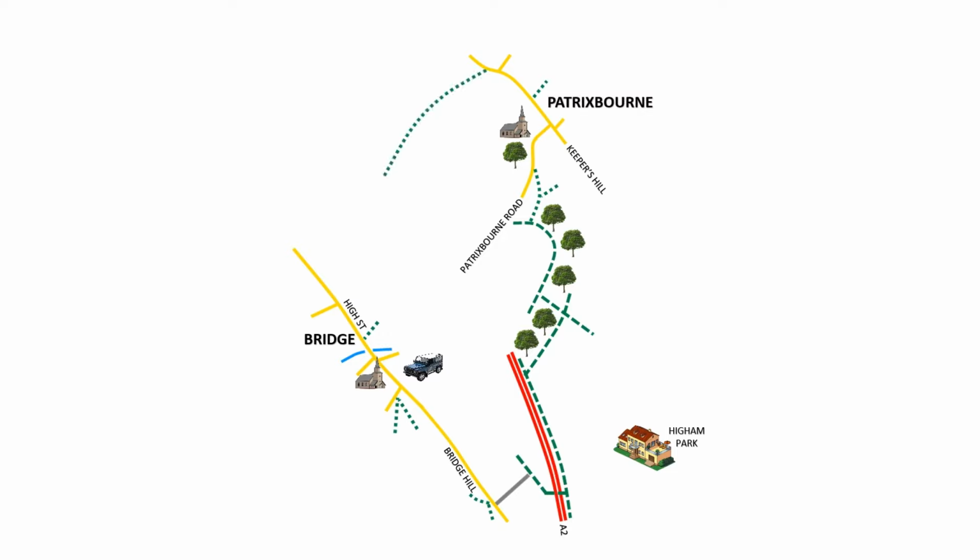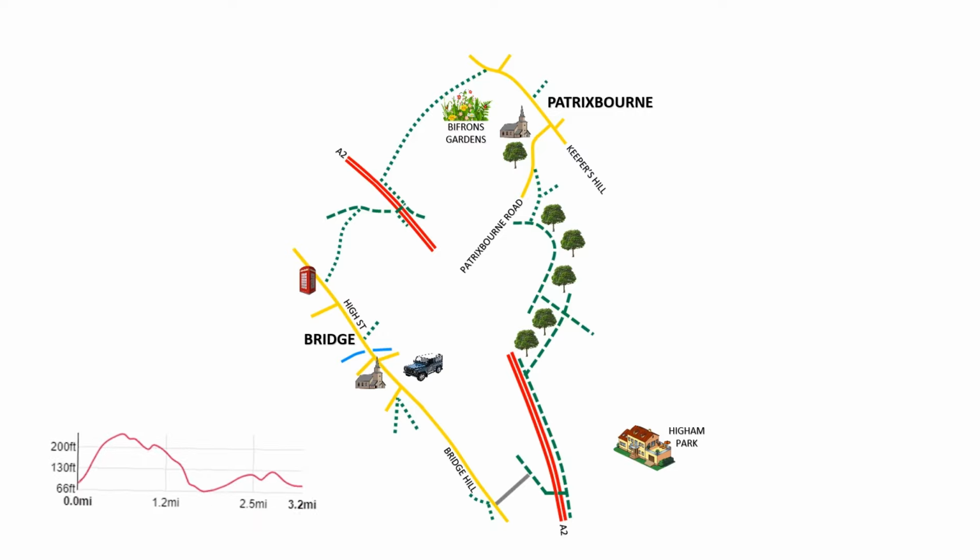Head southwest through a field and pop under the A2. Follow the path as it veers right and meet up with the end of Conningham Lane. Follow the road to Bridge High Street and turn left back to the start.